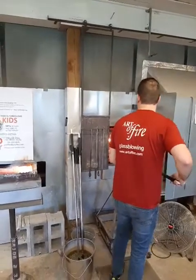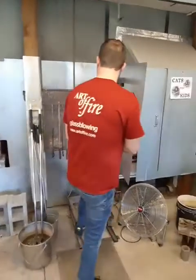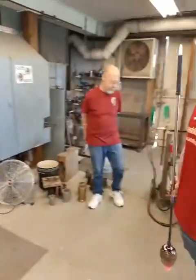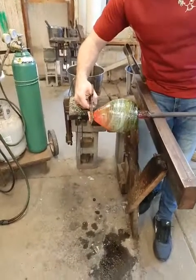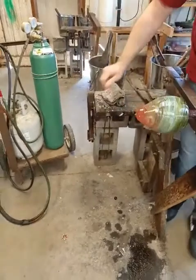Alrighty, so now he's working on that area where he just closed off again. Hello, Bridget. Glad to have you with us. For anybody that's just joining us now, we're in the process of making an egg. Josh is going to use the shears to cut that off, and the top now is completely sealed.